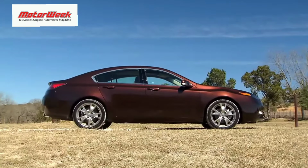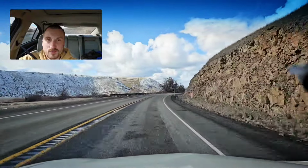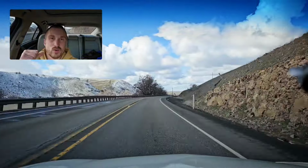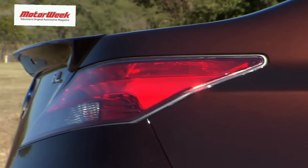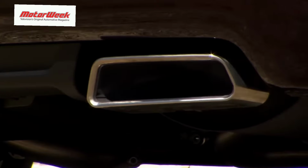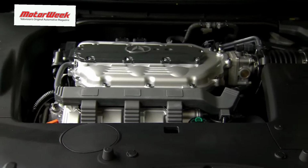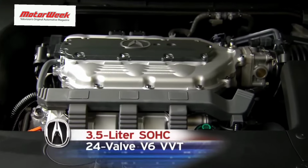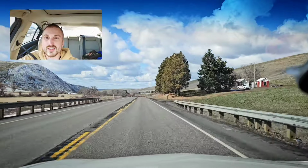So this super handling all-wheel drive system they use, it can send up to 70% of the power to the rear and 100% to either tire to help you maintain traction through corners, launching, driving through an icy patch on a curvy road, whatever it may be. This super handling all-wheel drive is amazing. I love it. It really shines through the twisties.